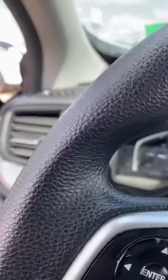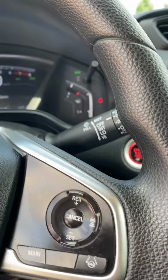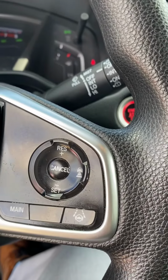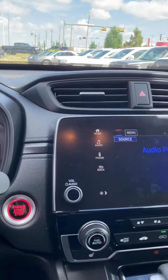Inside we've got lots of steering wheel controls to navigate through the screen for your Bluetooth as well as for your lane departure warning. It just keeps you from getting distracted while you drive. You can keep your eyes on the road.